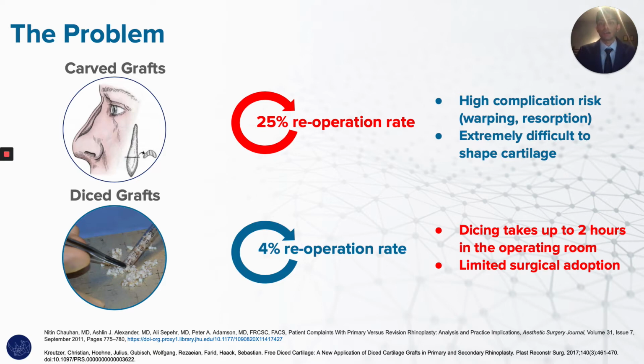Although, there is another method, which is becoming more popular, which involves dicing the piece of cartilage and shaping the diced pieces into the desired graft. This method boasts a much better 4% reoperation rate. The biggest issue is that dicing cartilage can take up to 2 hours in the OR, thus discouraging surgeons from adopting this method despite its clinically superior results.